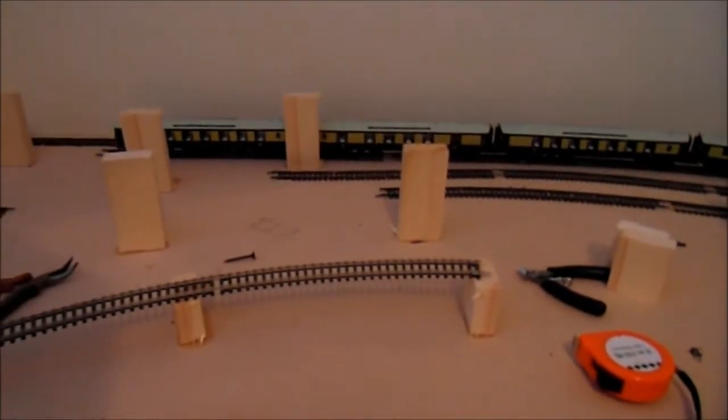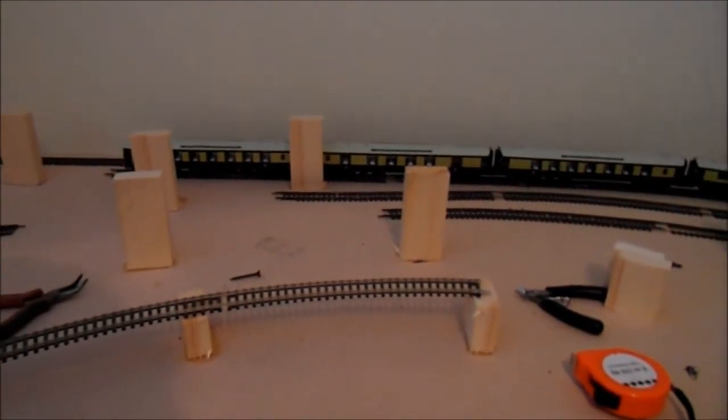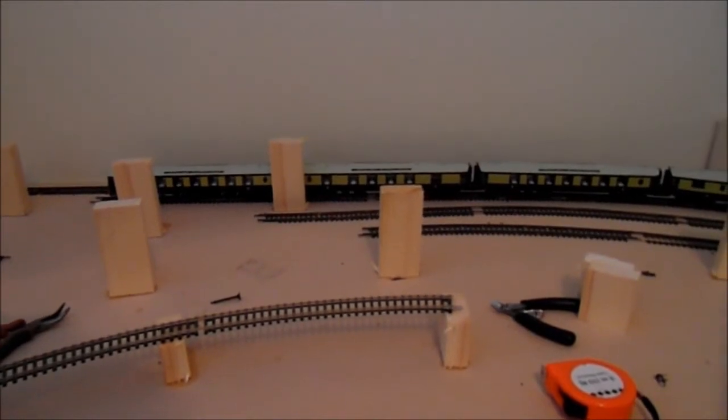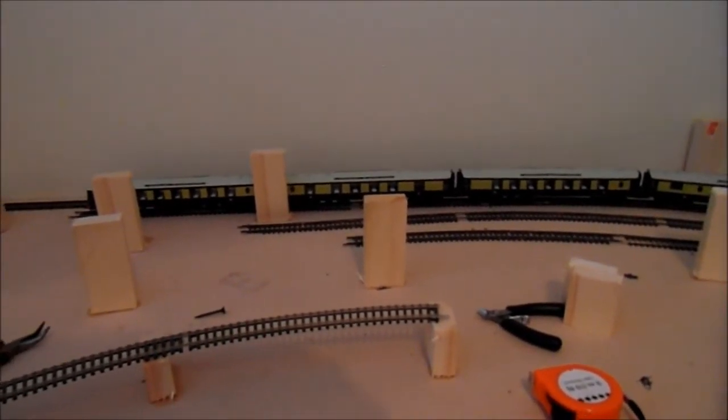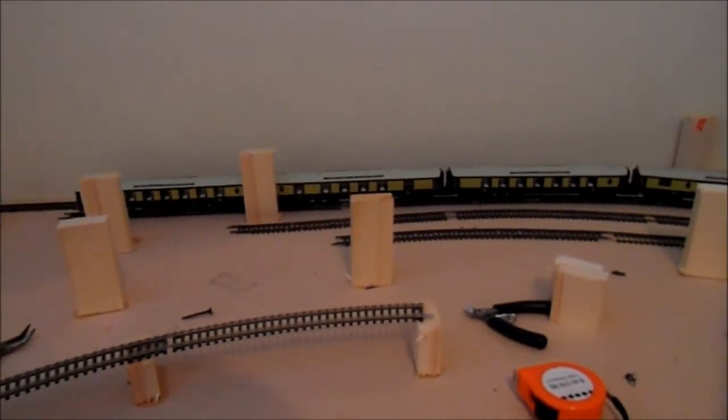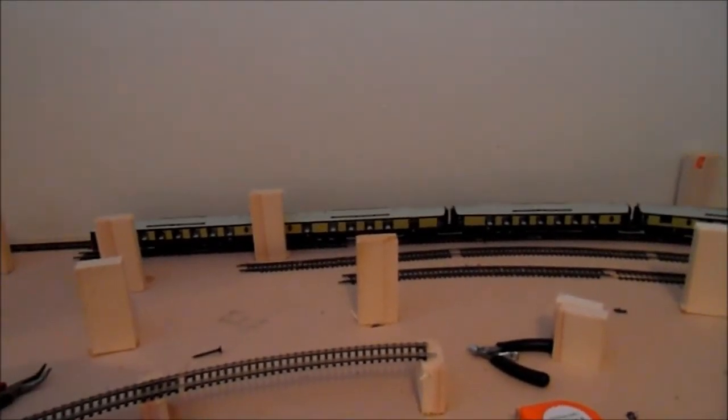I don't like having inclines on layouts, but for this layout to work, for me to store a lot of my rolling stock, that's what I need to do. So I'm getting on with it. I've got to do work on here today. Like I said, I ran out of tracks, so I'm limited. But I have got a few bits of tracks laying around where I could maybe start the track here.